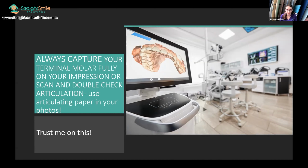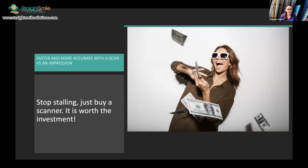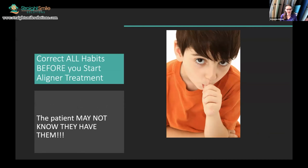Because if you didn't get the articulation right, you as the doctor are the one approving this, and then it's going to be a mess. It's not going to work out. Always better to get some type of scanner. So that's a no-brainer. Correct all your habits before you start.